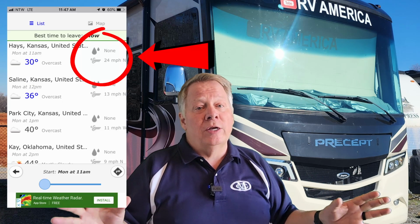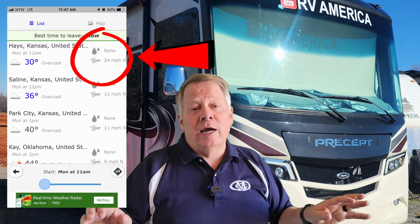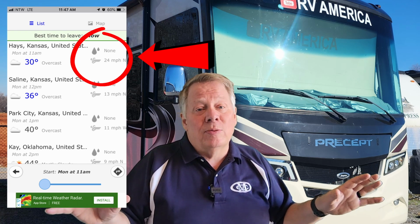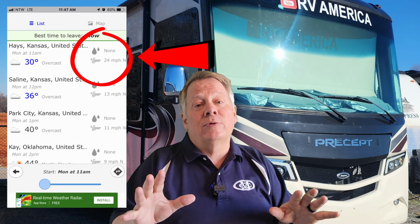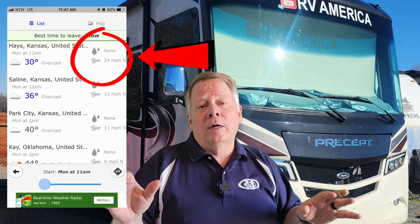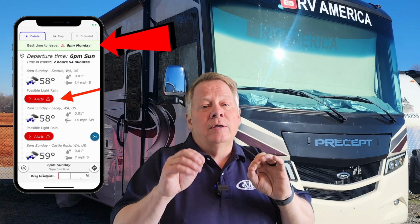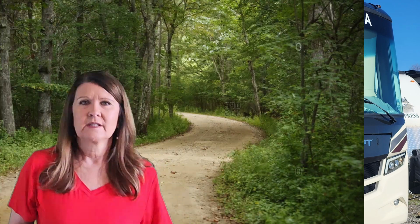We've used it during high wind situations because it also tells you the wind by each hour. When we were in Montana, we were staying in a place and we only had to go less than 30 minutes, but the wind was up to about 20-something miles per hour. I think it was gusting up to 40, and down curvy hills and along the side of the mountain, and we didn't want to risk it. So we had to pick what the best time would be to leave to get to our next stop safely. So check out Highway Weather.